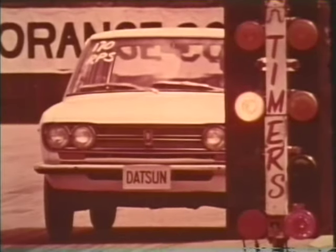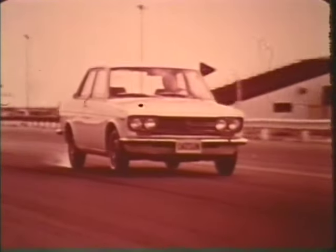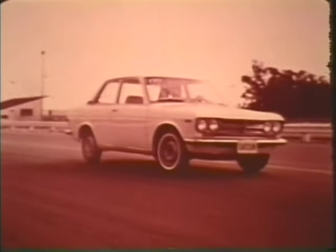The drags. That's where Datsun proved it can beat everything in its class. It left the funny-looking car way behind and surprised some others who looked like they might do better, but didn't. Make the sound move to Datsun. You'll be a winner, too.